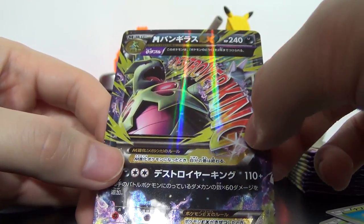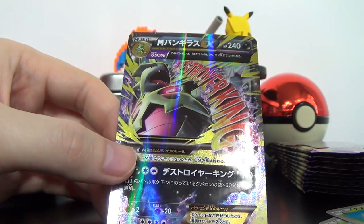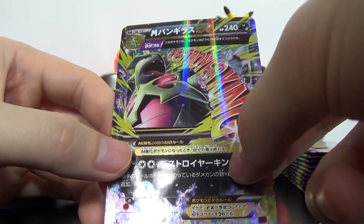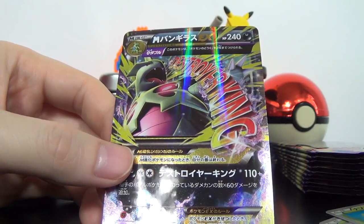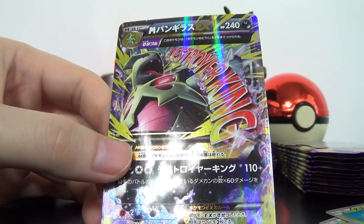Destroyer King. Imagine if all Pokemon said their move name right before doing them. Imagine a Magikarp just saying splash, splash, splash, and it's doing nothing.